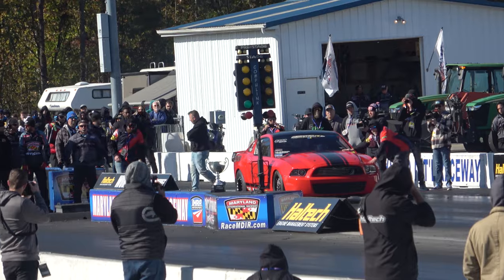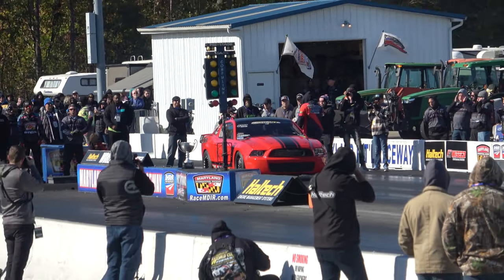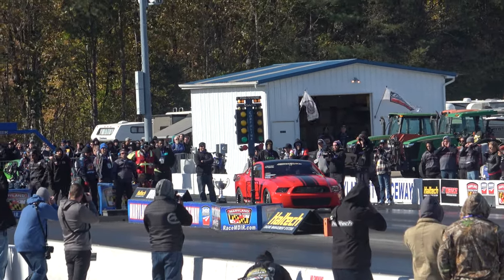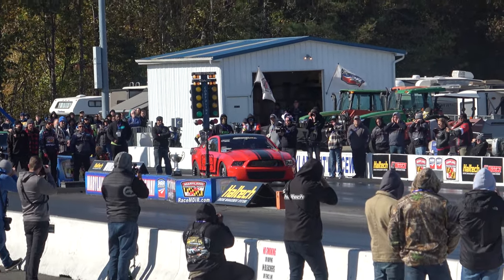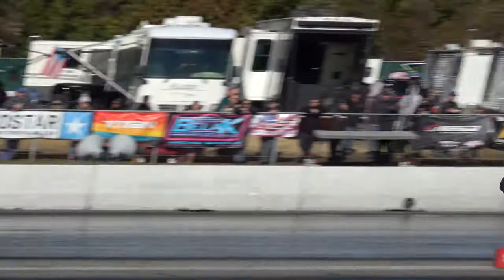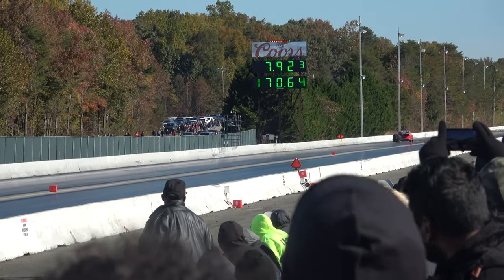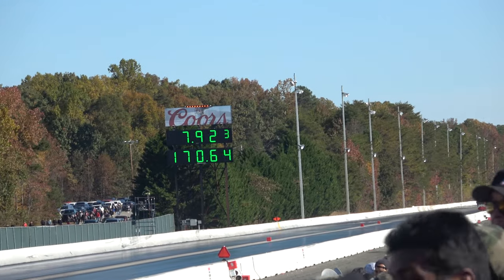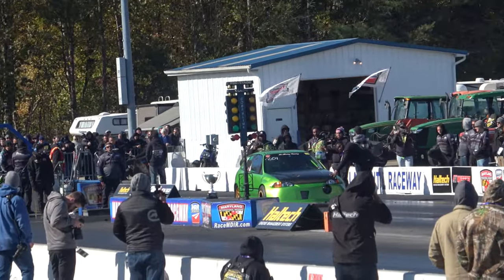Let's see if Waleed can get out of that bottom half of the field to jump into the top 16 in qualifying. They're both in the field pretty safe at the moment. Here comes all the RPMs on the turbocharged machine. So far, so good.